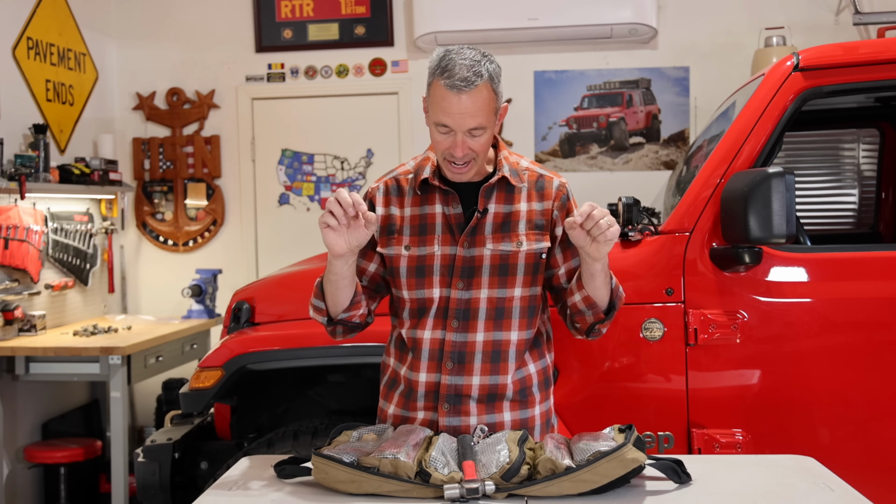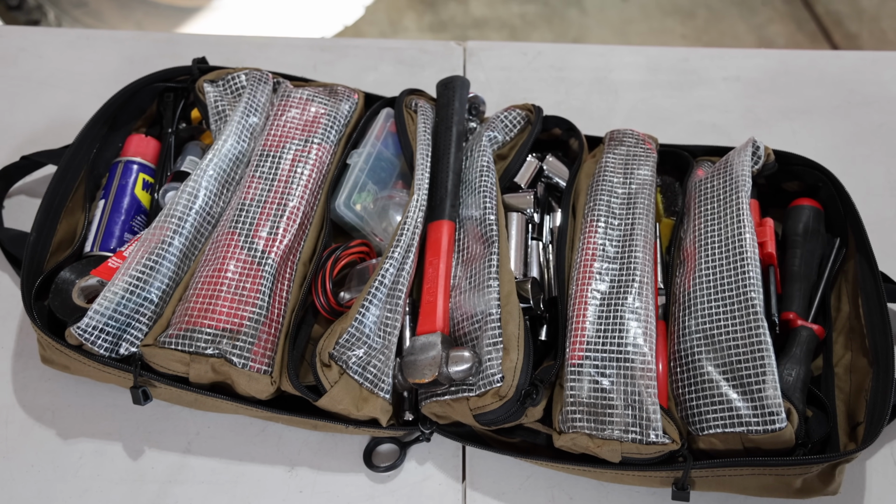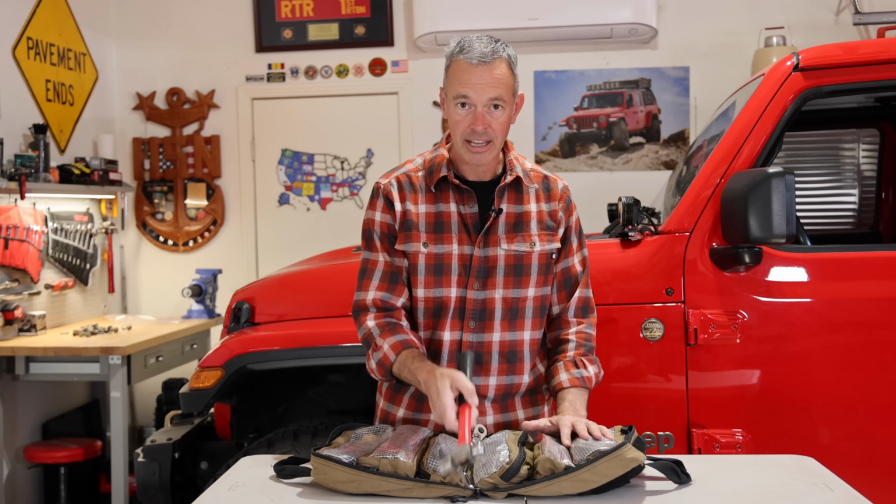And I've got a full video that I did a while back about everything that's in here. But I'll just tell you, having a toolkit is invaluable. But when you are carrying a tool bag or a toolbox in your vehicle, you need to make sure it's strapped down or in a secure place. Because in a situation where you're in a rollover, the last thing you want is hammers and wrenches flying around.